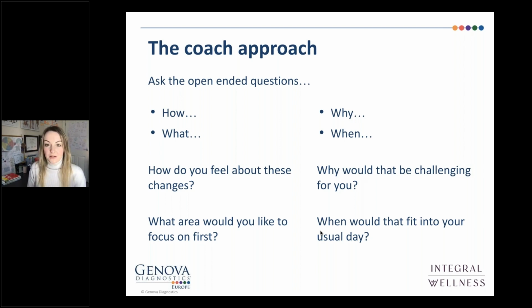Where do they want to go first? Because if we say, I want you to fix your breakfast first, and actually they're much more motivated to work on their sleep, then we're heading already to a really stale area of change, because we're trying to get them to do something they're not massively motivated to do right now, and we're ignoring what they're really motivated to do.